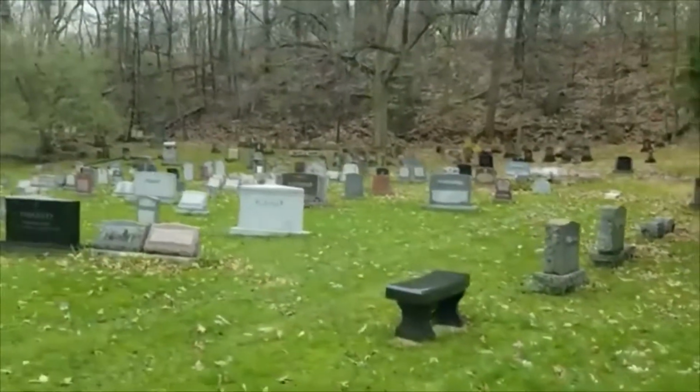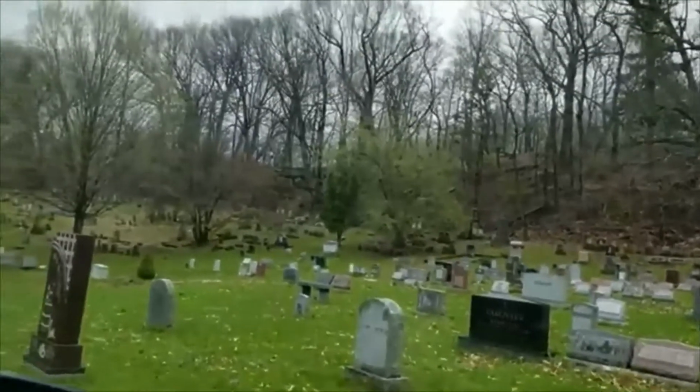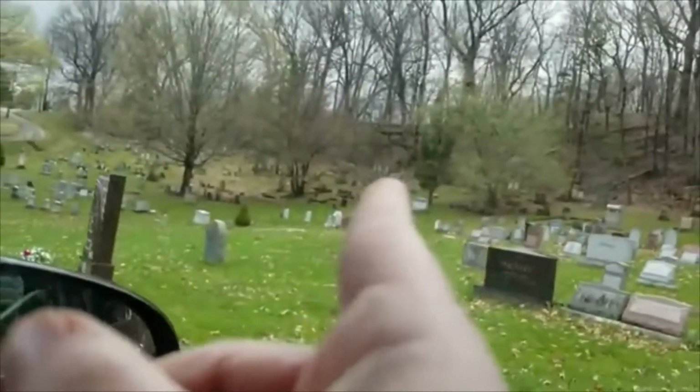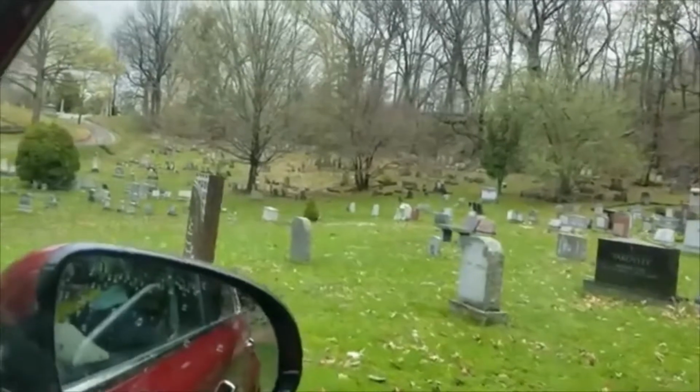Look how old some of those headstones back there are. We should go up to the back and take the spirit box up there and see if anything. Yeah. Oh, is that a fresh one right there? Yeah, I think it is. Oh, that's the same one. Okay, I see what we did. We did the little loop.